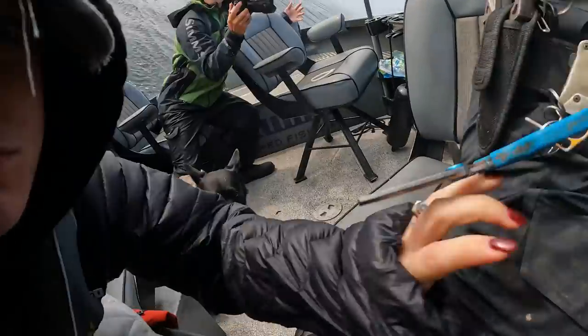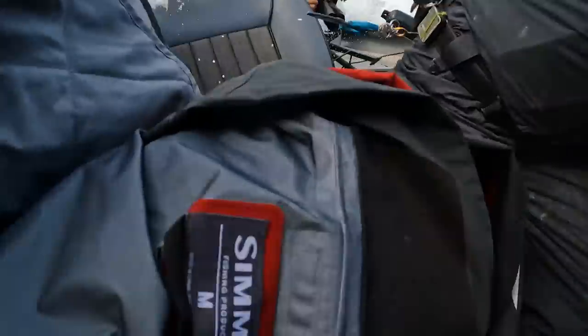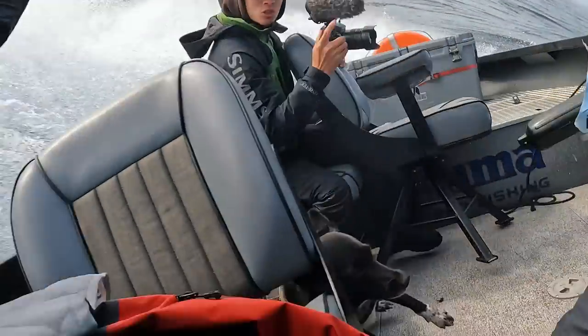Like, how do I save my wife? I actually grabbed Sharon, my wife. She was fully out of the boat. I grabbed her, pulled her back in. Sean almost falls completely out of the boat, and he catches his footing and stays in. Just a very, very scary scenario. And thank goodness everyone reacted quickly. We were able to get out of there safely.